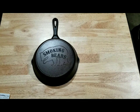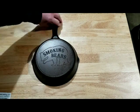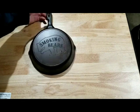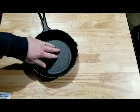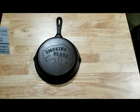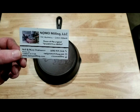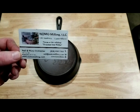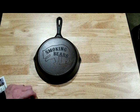Now this incredible piece is a Lodge. I won it on an Instagram giveaway, and they mill it down and then they put your logo in it. So that's the Smokin' Bears logo. I don't use it a lot. I've used it a couple times, but mainly it's awesome to look at. It was from a company called No Mo Milling. Check them out. There's their information if you'd like to get a hold of them. They do incredible, incredible work.